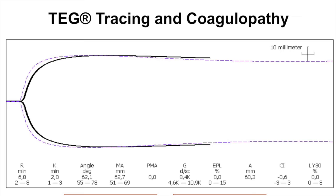On the bottom part of the traces you have the different variables. When working with bleeding patients you need to focus on the R time and the MA, that is, MA is the strength of the clotting, to see if the strength is decreased.